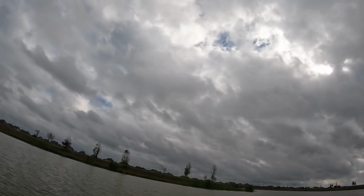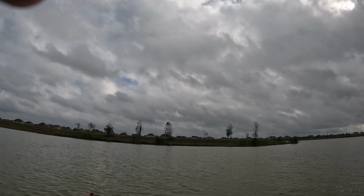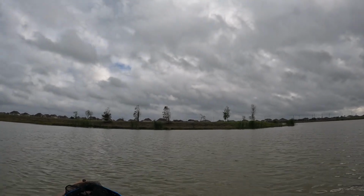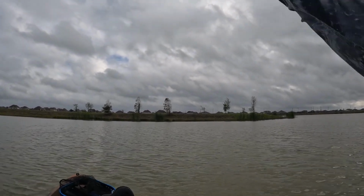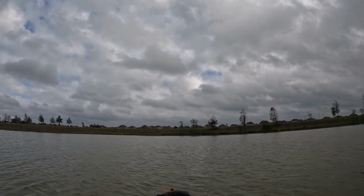I'm gonna go around this. There's an island on the other side. I really want to hit that island. I've caught fish off of the island. My friend Cody actually fishes this pond too. Shout out to you, Cody, if you're watching this. He recommended the very back part over there. I think it's an inflow. We're gonna go check it out. I've only been there once.